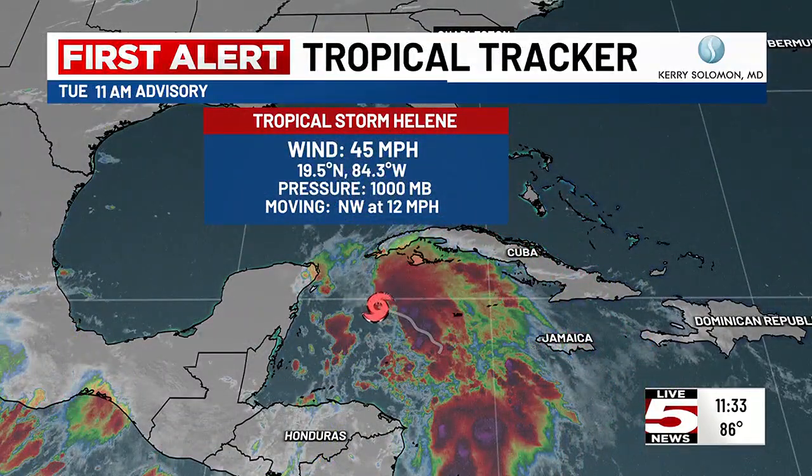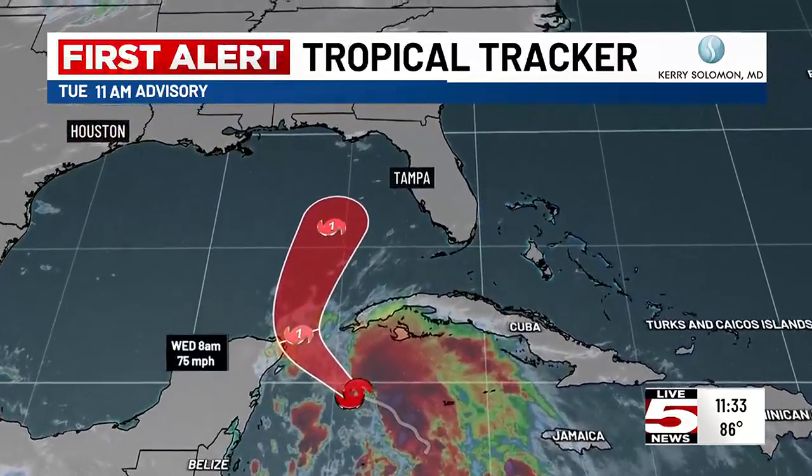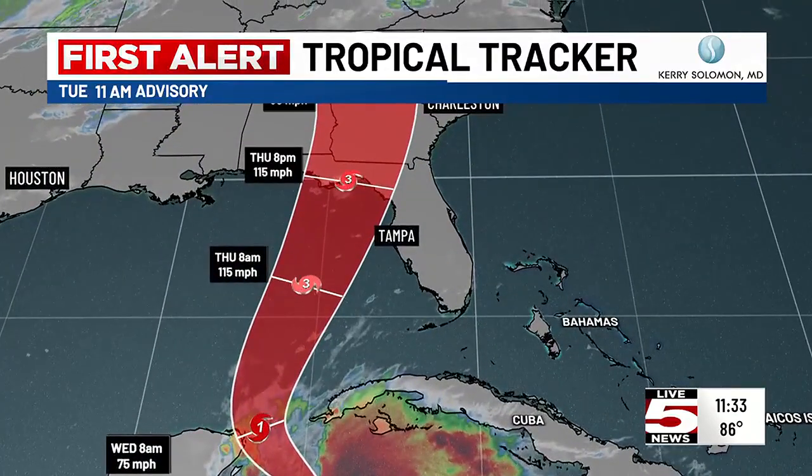We have Tropical Storm Helene, winds of 45 miles per hour, moving northwest at 12 miles per hour. So the good news with the system, with our area, is that this will be moving much faster than Debby. But you will notice, though, this will eventually start to strengthen rapidly. In fact, look at the forecast cone, the track where the center could go. This will eventually make landfall over the Big Bend of Florida as a major hurricane, Category 3 storm with winds of 115 miles per hour.